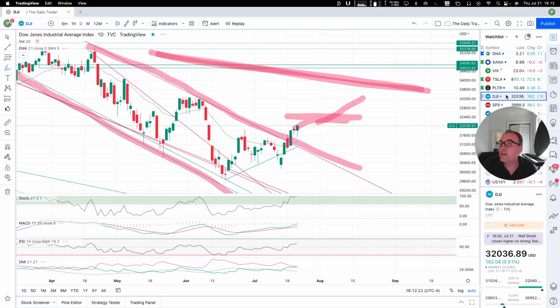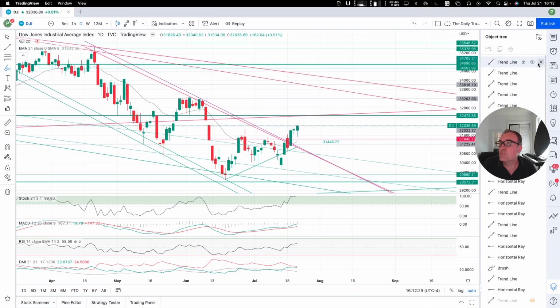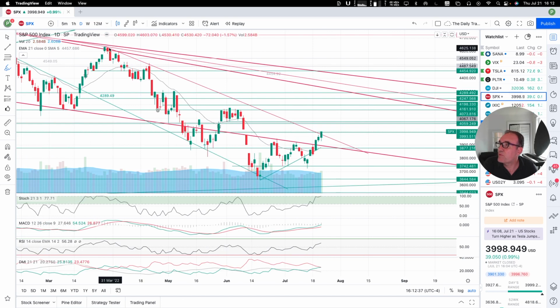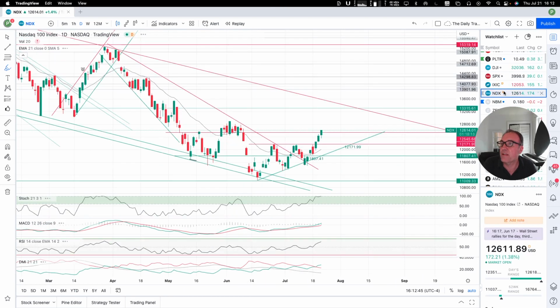In terms of Dow Jones, things are going great, going higher and higher. S&P 500 broke this downward channel right here, so all good. We are happy to see this. Nasdaq climbing higher, and Nasdaq 100 also going higher. So the stock market is going well right now.